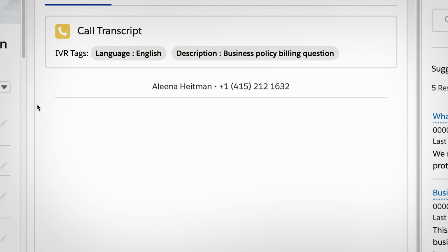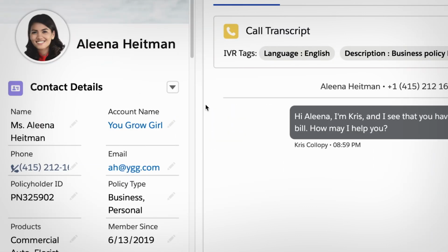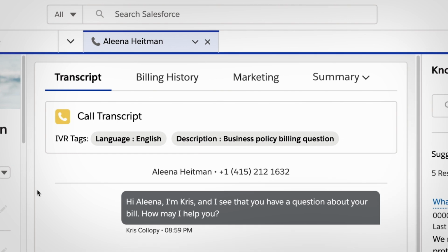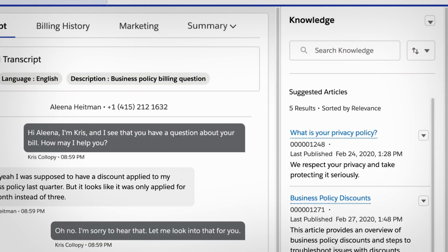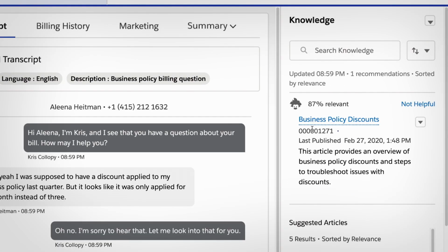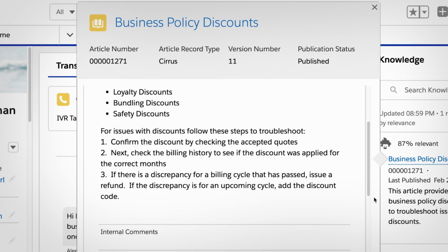With intelligent IVR, they already know what customers are calling about before answering, like questions about billing, and can see a complete view of the customer with the Customer 360 platform, including integrated data like billing history and past service transactions. While real-time transcription captures calls as they're happening so agents can focus on resolving the issue instead of writing notes. And Einstein Article Recommendation pulls up helpful articles about the policy that agents can send to customers for more information based on content of the call in real time.